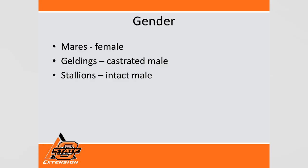Some other things to help identify them. So in the horse world, anything that's a female we'll call a mare once they're a little bit older. Geldings are going to be your castrated males, and then stallions are intact males. Okay, so horses are maybe not as easy to tell that it's an intact male as cattle. So when we look at the bulls later on, you can pretty much tell a bull pretty easily. Horses, it's not as easy, and hopefully I'm not offending anybody here.